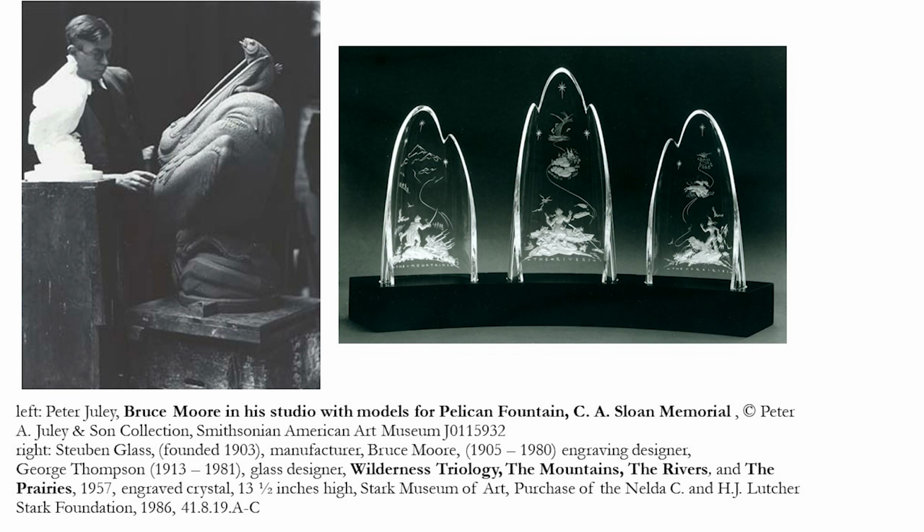In addition to Sidney Waugh, Bruce Moore was another sculptor of the time who did a style very similar to Sidney Waugh's. It's very monumental, very Art Deco. However, as you see in the Wilderness trilogy, his figures are a little more active, a little smaller in scale, and he often did this lovely composition in vertical designs using swirling lines. In this case, the glass element was designed by one of the design artists on the Steuben staff, George Thompson, who designed how the trilogy would come together, and then Bruce Moore did the engraving design.